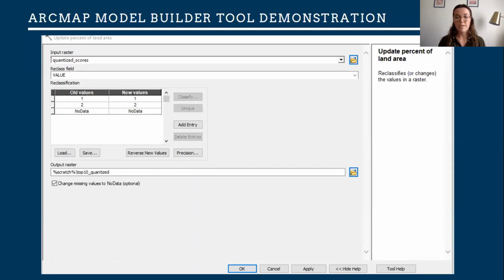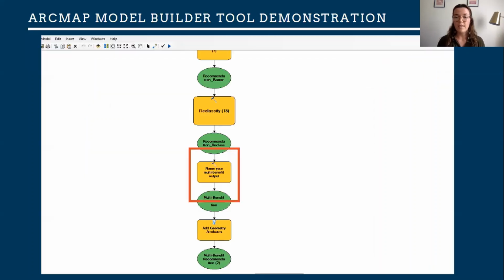So making changes here will not only update the amount of land area that appears in the suitable recharge locations output, but will also propagate to the multi-benefit recommendation output. Lastly, we have included an option to rename the outputs of your model runs to be descriptive of the selections that you have made in the steps that I just went through.